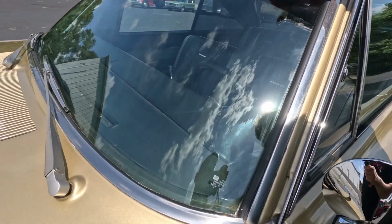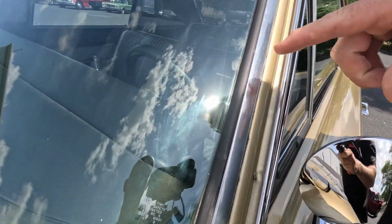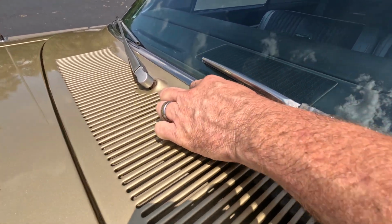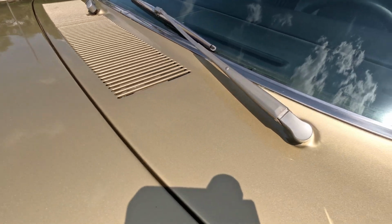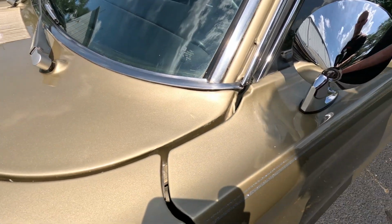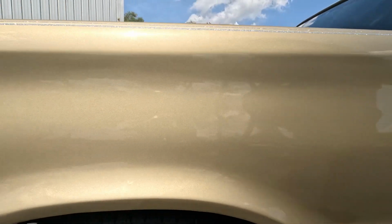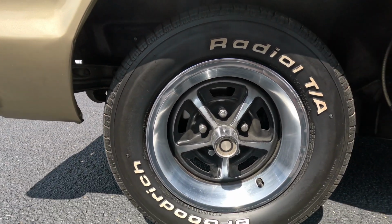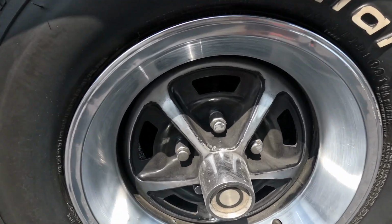We'll go ahead and get into the windshield here, nice and clean, no chips, no cracks. Your stainless surrounds are in very good condition. There might be a very minor ding right there in the middle of it, but your cowl's nice and straight, and the paint throughout is in very good condition. Your left front fender is in very good condition, same with your Belvedere 2 emblem. Now you see the factory mags, wrapped in BF Goodrich radial TAs. They do have a little bit of age in the painted areas.